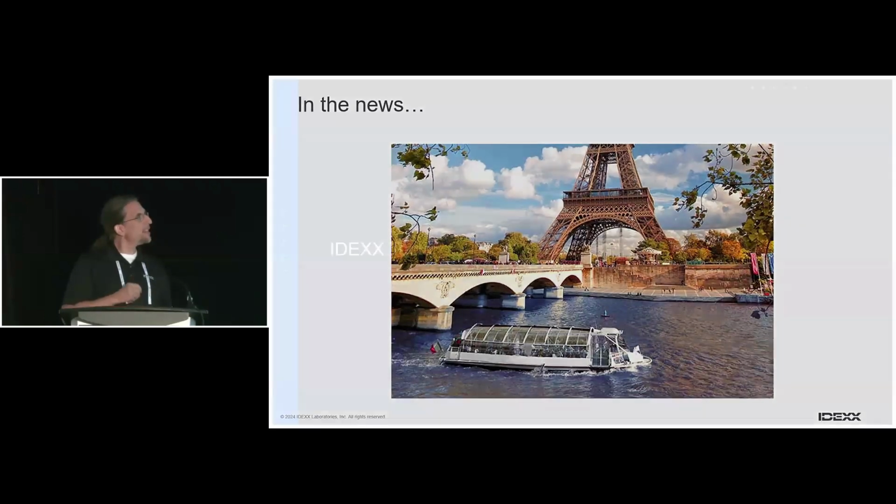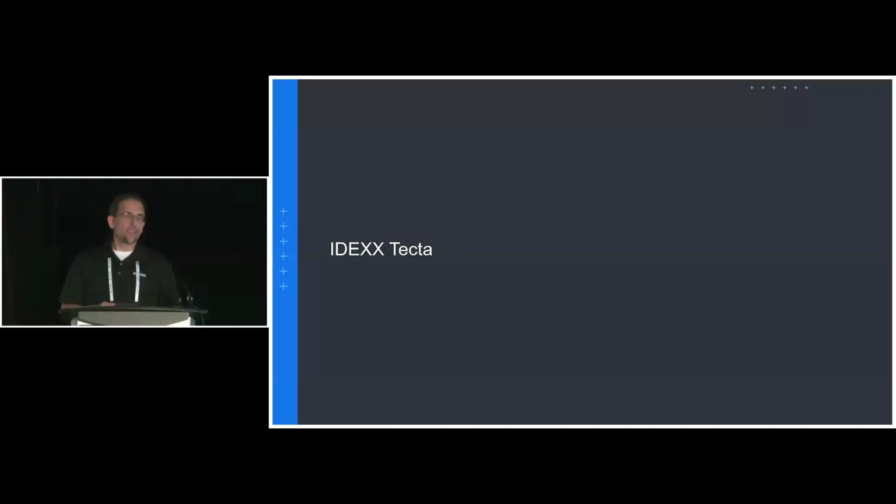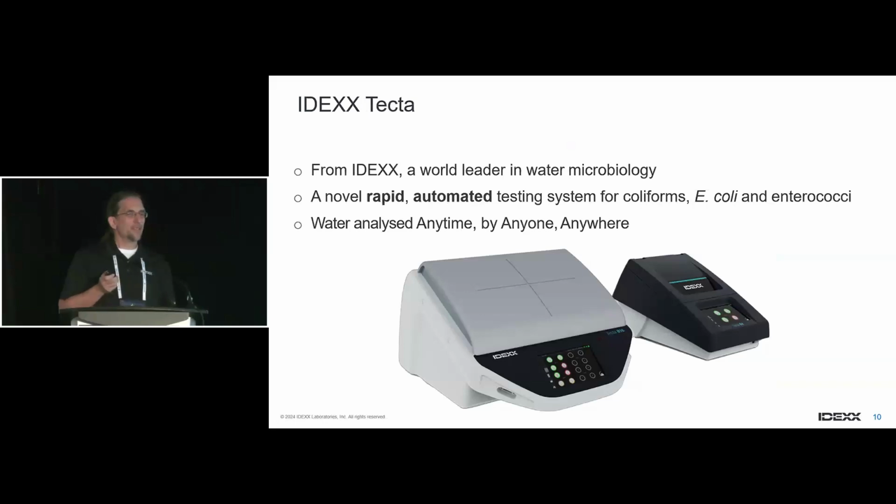So, okay, that's it. That's all the microbiology. Now we're going to talk about the actual instrument. So, what is IDEXX Tecta and what does it do? It is a new technology for us. It is a rapid automated system for the detection of coliforms, E. coli, fecal coliforms, and enterococci in different water matrices.